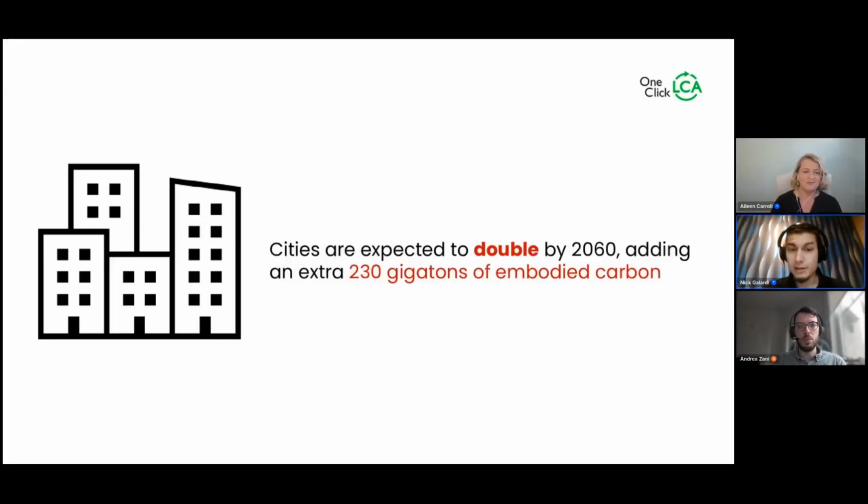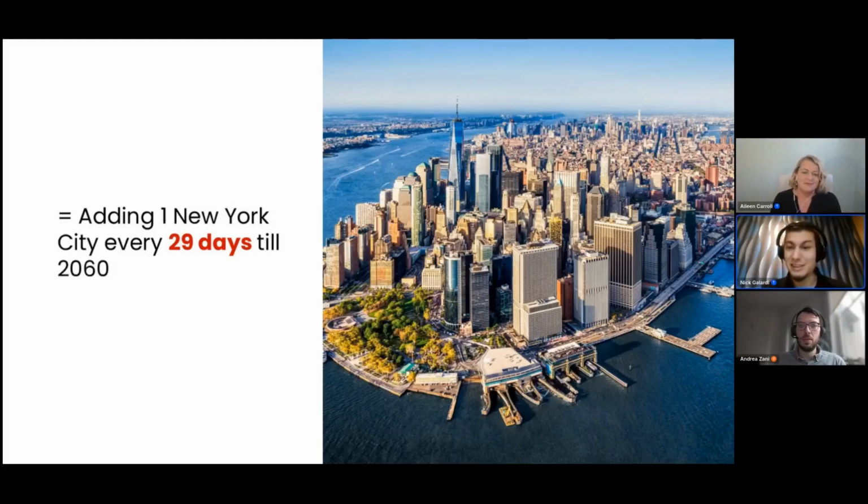Right now, cities are expected to double by 2060. So this is adding an extra 230 gigatons of embodied carbon. It's really hard to visualize or get a tangible sense of what 230 gigatons of embodied carbon is. The best way to explain it is that it's about adding a whole entire New York City every 29 days until 2060. So that is quite a lot of building materials, quite a lot of emissions and work that needs to go into it. We're certainly starting to see that ramp up, and that is why we need to focus on reducing these materials.